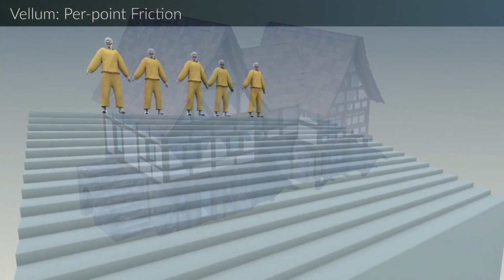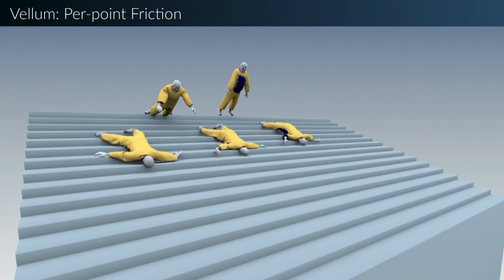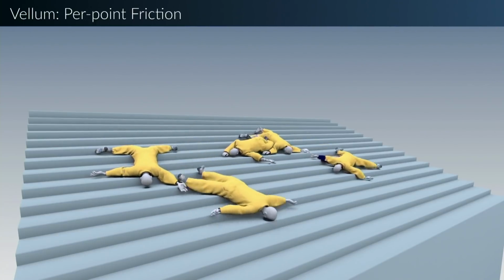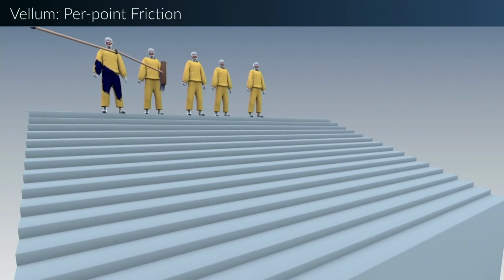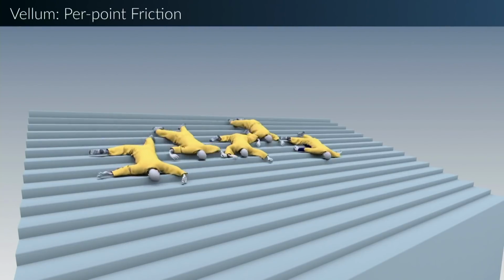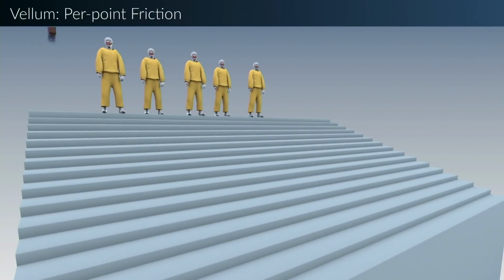So, Vellum. We introduced Vellum in Houdini 17, and we're going to show you an example here of per point friction, something that did not exist before. You can see that these weird guys, where they've been painted with this sticky substance, slide more or less. You could vary friction before, but it was on a per object basis. Now different parts of the material can react in different ways. So truly per point friction on both the collider and the Vellum object itself.